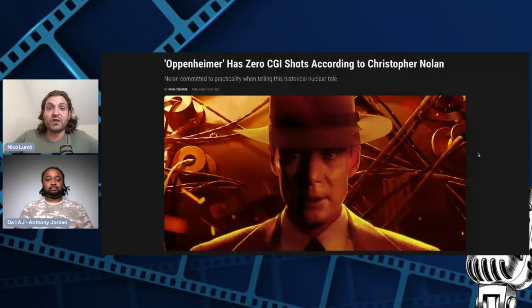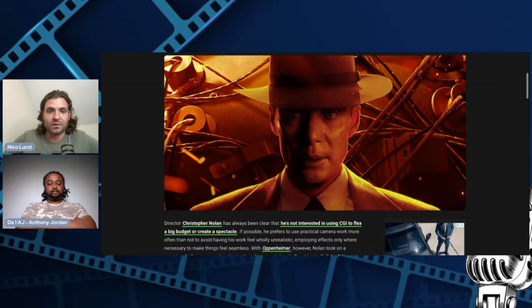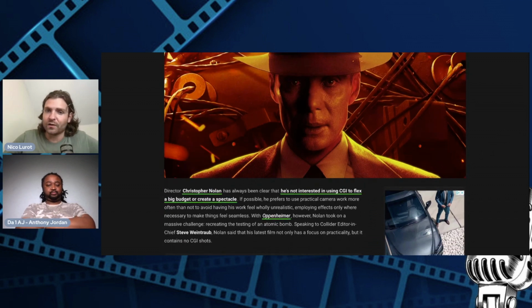Oppenheimer has zero CGI shots, according to Christopher Nolan. Nolan committed to practicality when telling this theatrical nuclear tale. Director Christopher Nolan has always been clear that he's not interested in using CGI to flex a big budget or create a spectacle. If possible, he prefers to use practical camera work more often than not to avoid having his work feel wholly unrealistic, employing effects only when necessary to make things feel seamless.